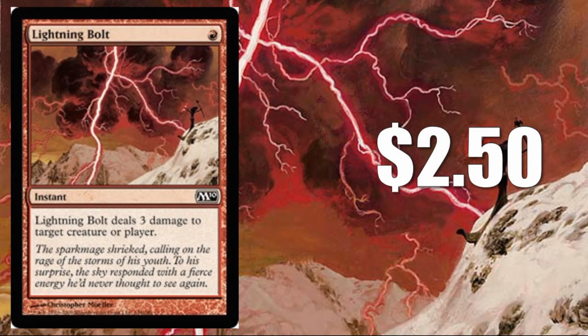All right, let's look at a lone red card with Lightning Bolt. $2.50 for the Magic 2010 version, but you can go a lot of directions with Lightning Bolt. I mean, if you want a real fancy one, you can pick up an expensive alpha one if you want, but if you just want a cheap one to play with, this is one of the cheaper ones you can pick up. But still, over time, I do think this will go up.